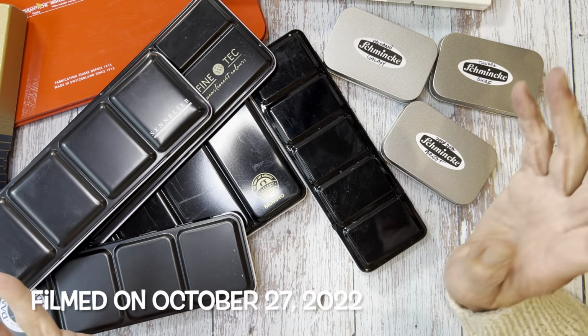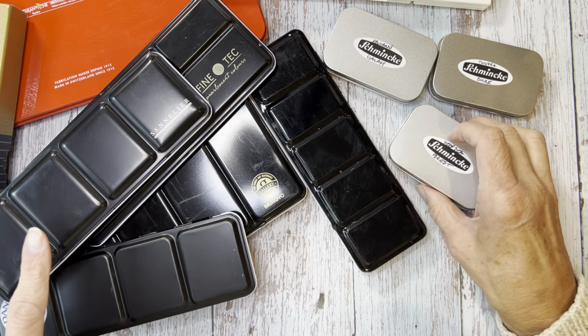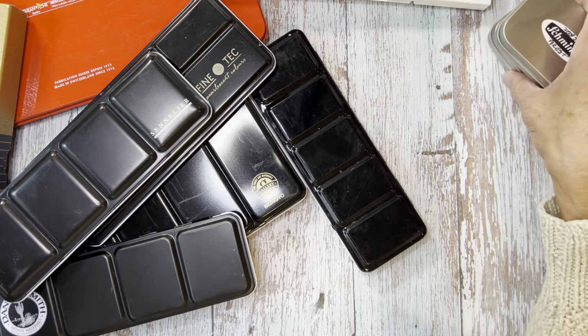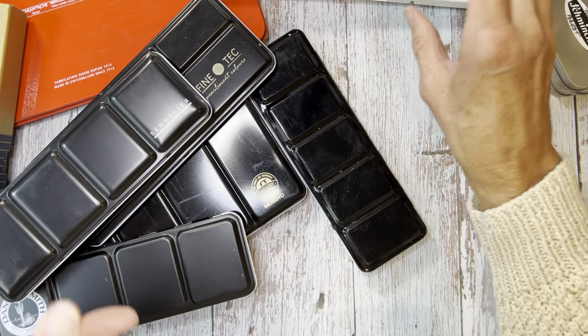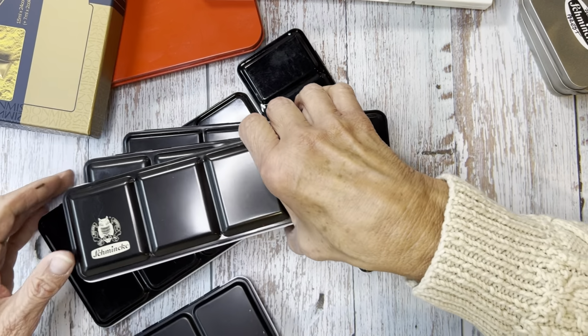Well, where to begin? I think the best place to begin would be to tell you that this is not all of the paints that I have. These are just the ones that we're going to talk about today. First of all, let's get rid of my Jenga pile here.